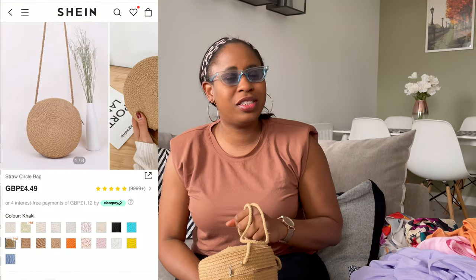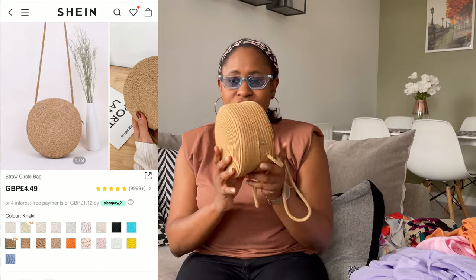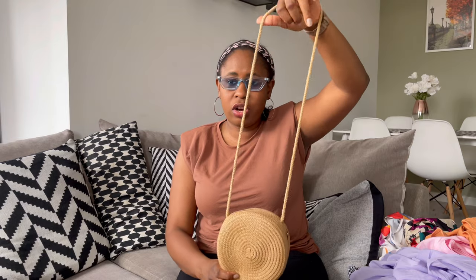And then I copped this really cute raffia bag. Is it raffia we call this? I don't know, but you get the gist. This bag is so cute. The only thing I wish this bag had was a longer strap. When I wear it, I really like my bag going a little bit lower, so this one doesn't go all the way down, but I don't mind it at all.